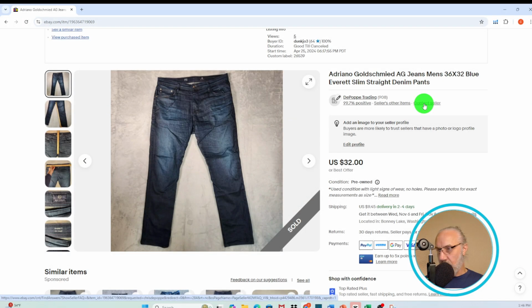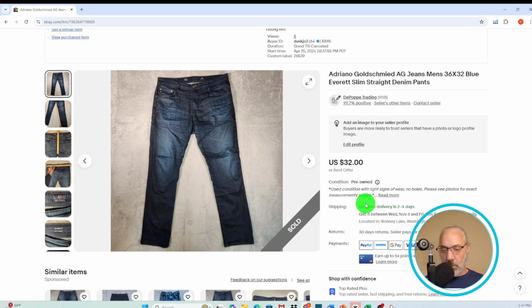Okay, here we have some Adriano Goldschmied jeans, or AG jeans. These are actually men's. There's no condition notes to call out. This is my normal default if I don't find anything specific like holes or tears or stains. This was in my store as of the end of April, so it took about 6 months to sell. And again, AG jeans usually sell for a pretty good price and sell fairly quickly, although this one did take a little longer.